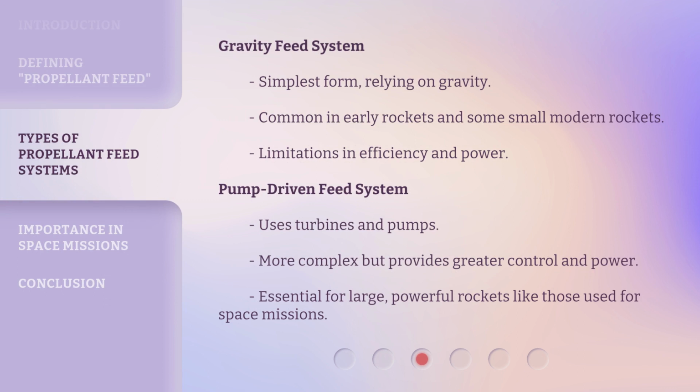Gravity feed system, simplest form, relying on gravity. Common in early rockets and some small modern rockets. Limitations in efficiency and power.